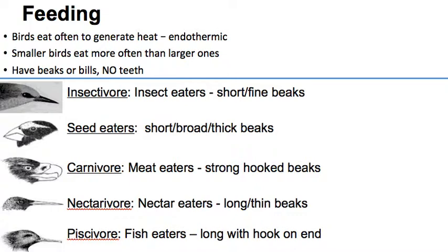Smaller birds tend to eat more often than larger ones, and obviously they're going to have beaks or bills, and they don't have any teeth. The beaks can tell us a lot about the birds and what they eat, based on the shape of the beak. So insectivores are generally going to have short, fine beaks like this picture here. Seed eaters are going to have short, broad, or thick beaks like this guy here.